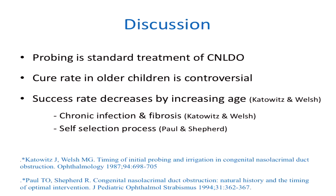Probing is the standard treatment for congenital nasolacrimal duct obstruction if it doesn't improve with lacrimal sac massage. Probing is usually done at 1 year of age, and the success rate is around 90%. But the cure rate in older children is variable.